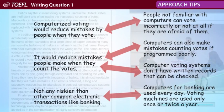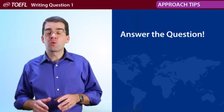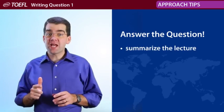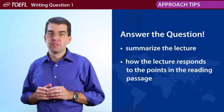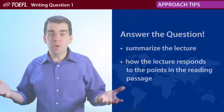Finally, and this may sound obvious, make sure you answer the question. The question will always ask you to summarize the lecture, and it will always ask you how the lecture responds to the points made in the reading passage. So if you only write about what's in the reading passage, you're not answering the question.